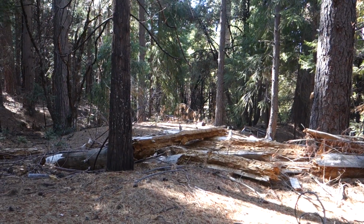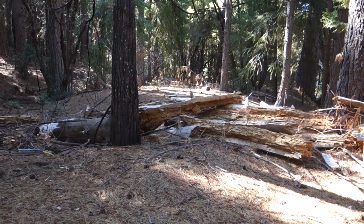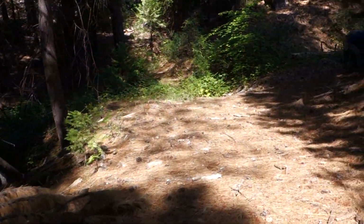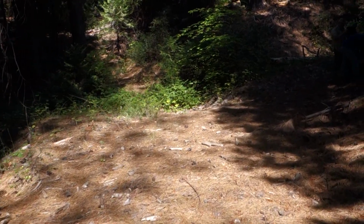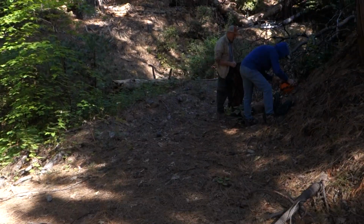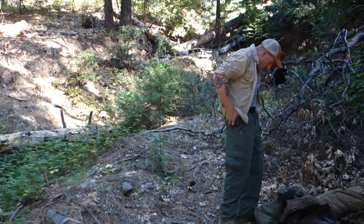So pretty curious about the size of this one, because the last one went farther than I expected based on the waste rock pile, and this one actually looks like it's a pretty big waste rock pile. So if it's not caved, this one has got good potential. So we'll suit up and get in and check it out.